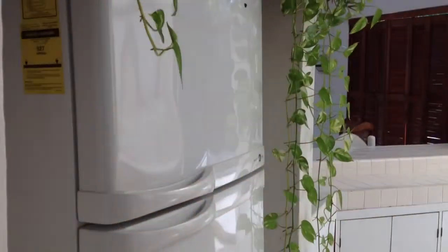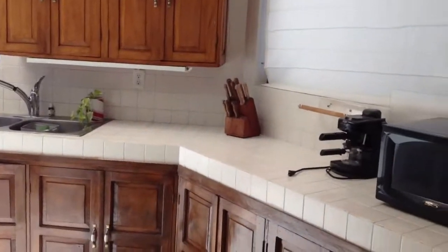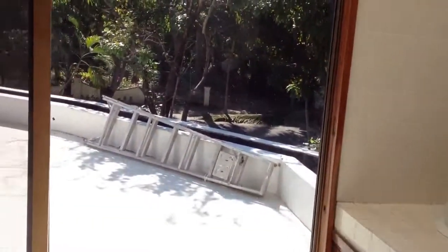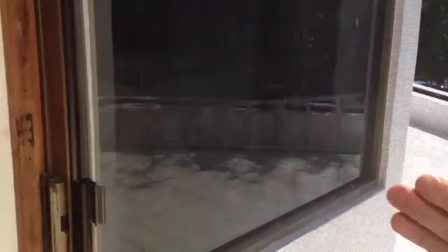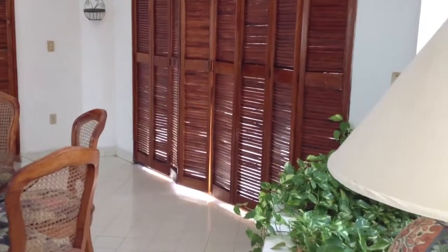This is the kitchen. Again, all these appliances stay. Lots of cabinet space. Lots of cabinets here, here, microwave, coffee maker. And then a big terrace that has a planter that you could use on the outer edge that goes kind of all the way, not all the way around, but quite a ways around this big room. Again, those are sliding glass doors out to that terrace that kind of encircles this.